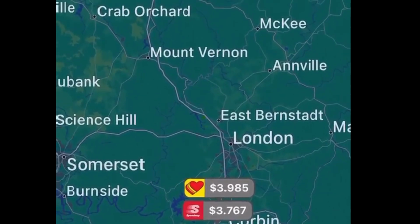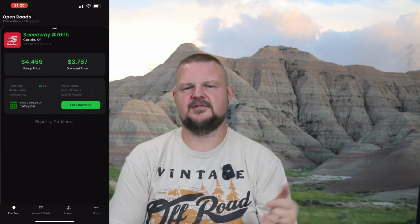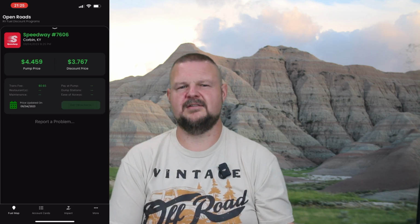I will say that you can click on there, and on my iPhone it'll show Apple Maps and how to get to the fuel station. I wish that it just made the address easier to pull up. Sometimes that can be an issue because I try to load it in my Garmin, but it'll just have the city in the name of the truck stop, which isn't always the same exact name that you'll find if you try to look it up in the Garmin.